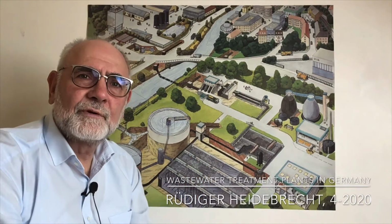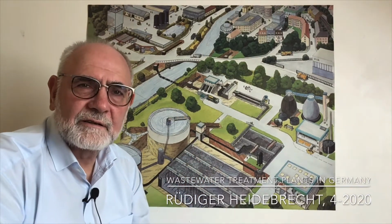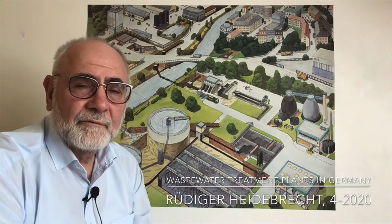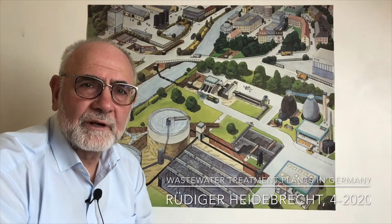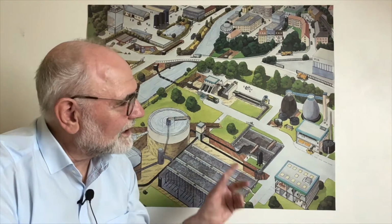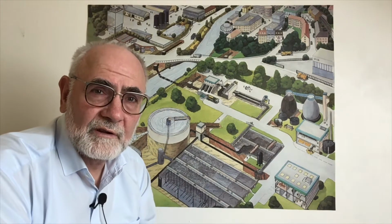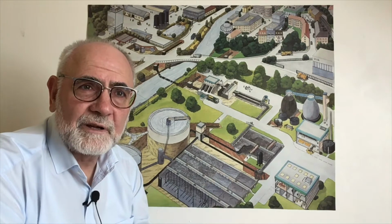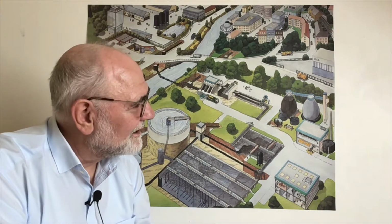I prepared this poster 25 years ago when I started to work with DWA, the German Association for Water, Wastewater and Waste. My name is Rüdiger Heidebrecht. I'm head of the Department Training and International Cooperation. I would like to go through this poster with you to explain what the wastewater technology looks like in Germany and how we do it and what we build.